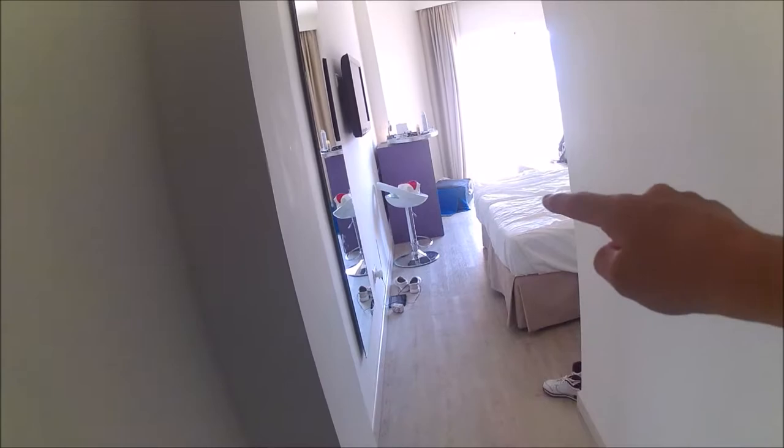Okay, so we're going to show you inside the room first. I'm not telling you the number though. It's one of them doors where you have to put the thing in and see if it goes green. Okay, so this is the view. This is our view of the whole place. There you go. Beds there.